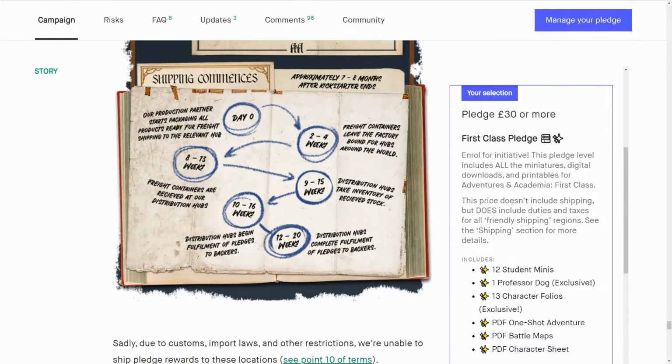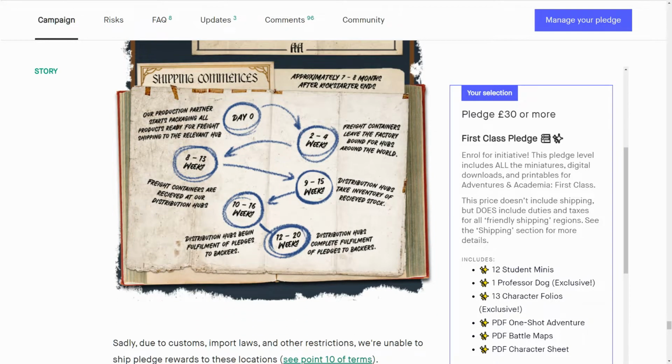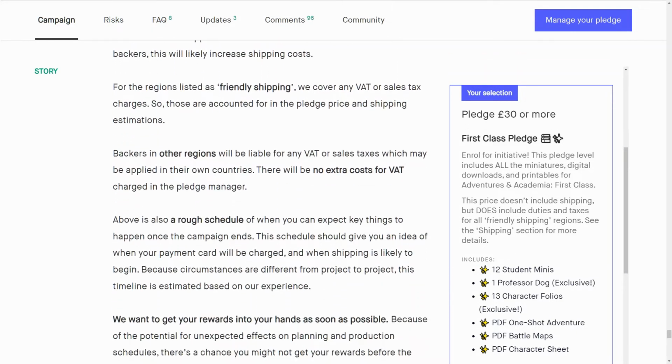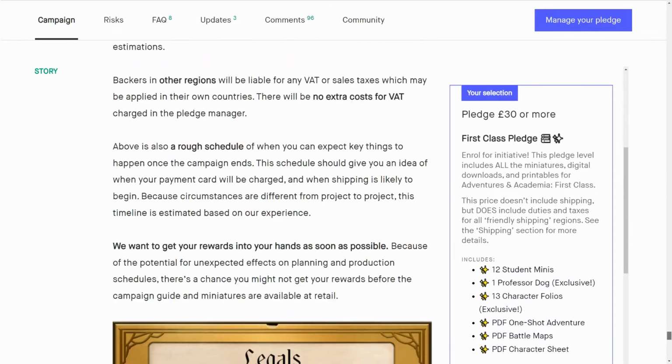We are pledged in for this here. And they've got like the shipping plan notice. Have you noticed everything's going to be shipping in 2022? It's like going to be this epic year of all previous Kickstarters coming in.